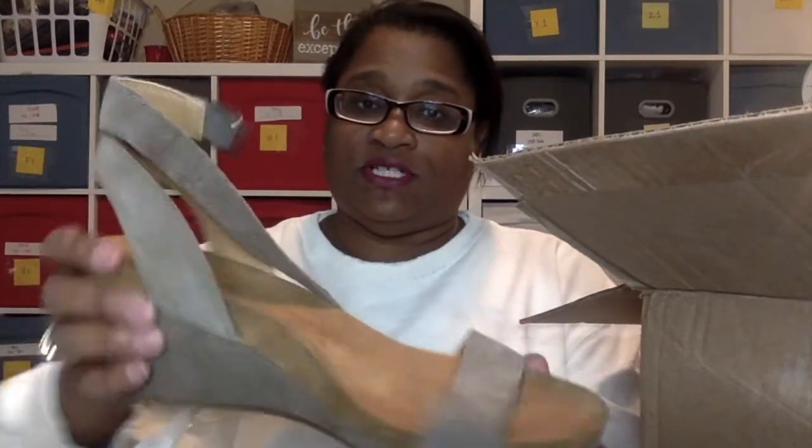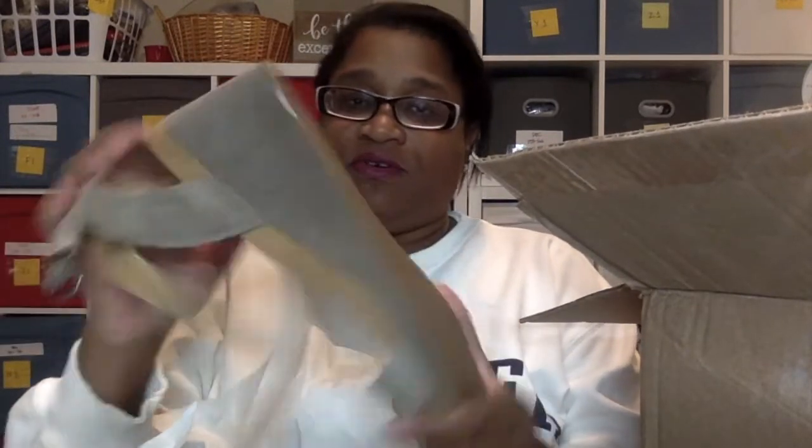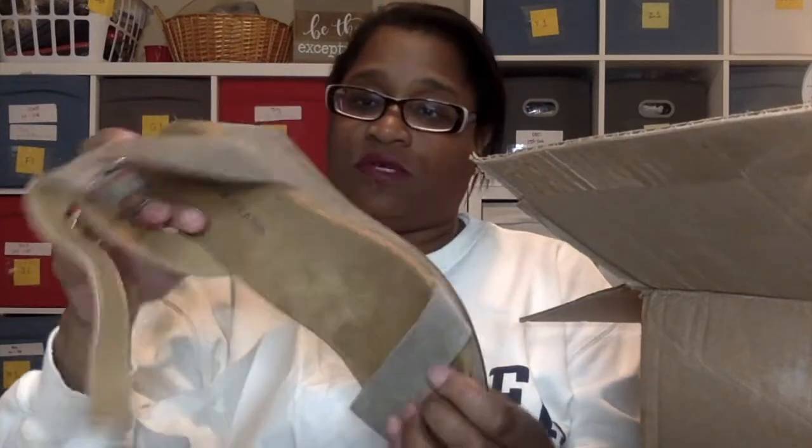So, first item out of the box, are these Lucky Brand wedge sandals. I thought those were cute. And look at the soles, they look really good. These are all things for me, not to resell, just because I wanted to treat myself.